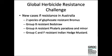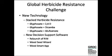They also talked about new cases of resistance in Australia: 2 species of glyphosate-resistant bromus, resistant bed straw, group A resistant Phalaris paradoxa and minor, and group C and F resistant Indian hedge mustard are some of the cases that they highlighted. So those are the problems. What are we doing to answer those problems?